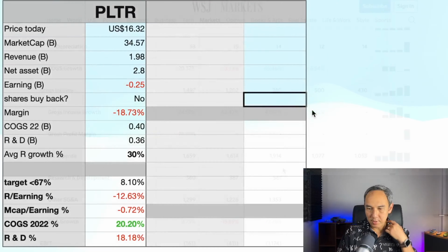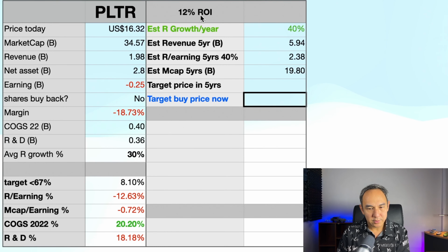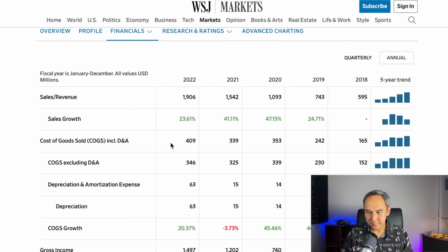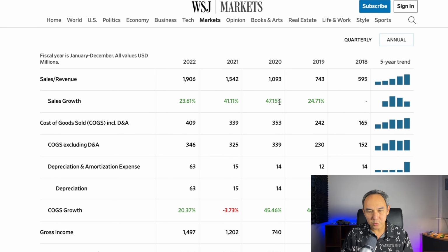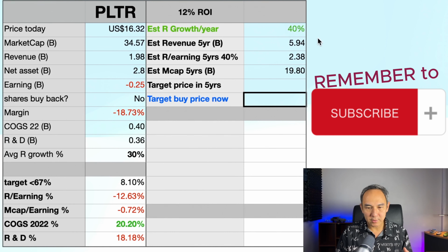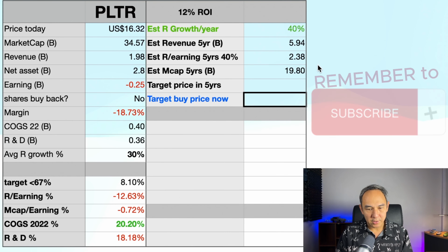All right, so let's get back to my spreadsheet. From this, I use 12% return on investment and using the 40% growth. So on average, if we look at Palantir's growth, you see this, in 2020 they grew by about 47%, 2021 41%, and 2022 is 23%. But this is a bullish estimate, this one here. So if you look at this one, it's 40% growth with 40% earning.